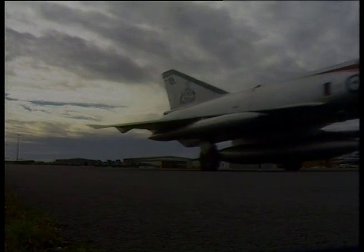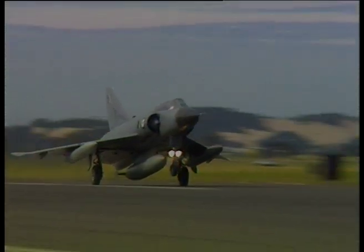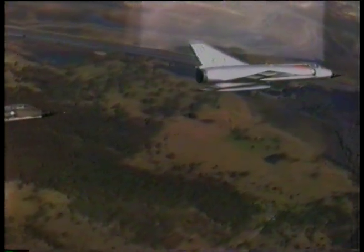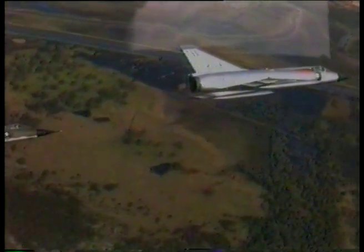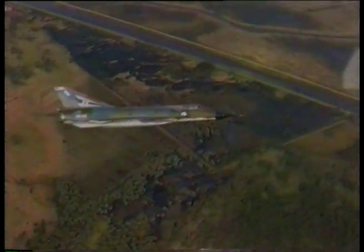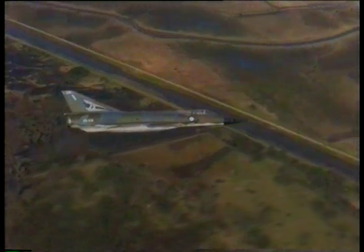The Mirage aircraft was developed by the French in the late 1950s. Australia decided to buy 100 for our Air Force back in 1963. 2 prototypes were flown out, the rest built in Australia under licence. And they were rolled out for the first time in a blaze of publicity.